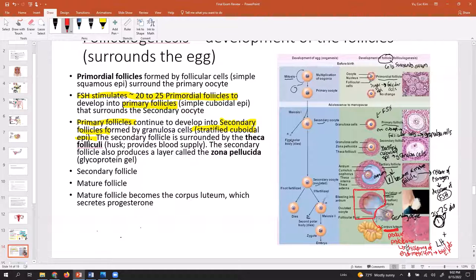How about I ask you questions? What hormone triggers ovulation? LH. What hormone triggers the follicles to develop? FSH. What hormone triggers LH to be released? I heard it. Estrogen. Yes. Okay. How many primordial follicles / ovum are stimulated each month? 20 to 25. How many is released? One. Yeah. Okay. Good. You got it. No questions? We're going to move on then.